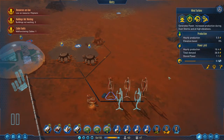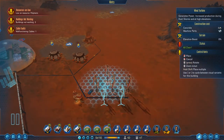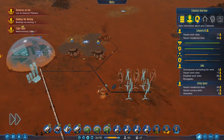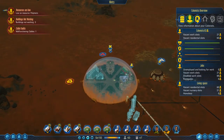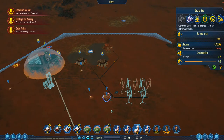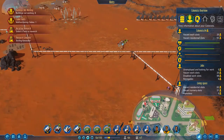How short are we of power? Double. Okay. All right. Let's put some more in, as many as we can actually fit in like that. Okay. Let's let that run, and that should do us okay. It's a shame that it's decided to kick up a few problems now, but we'll work with it. Why are there no drones? Have I not got the research yet that enables these to work autonomously? No. I don't. No active research.